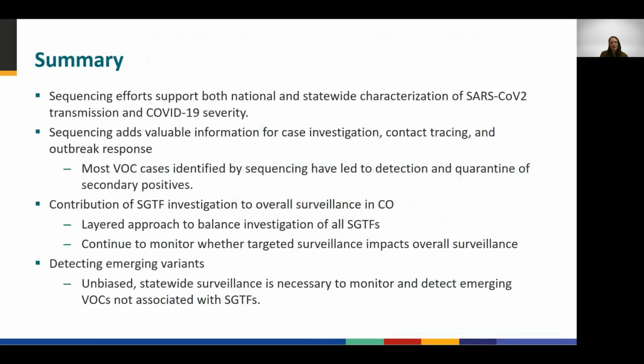In summary, sequencing efforts support both national and statewide characterization of SARS-CoV-2 transmission and COVID-19 severity. Here in Colorado, sequencing adds valuable information for case investigation, contact tracing, and outbreak response. Most cases involving SARS-CoV-2 variants of concern identified by sequencing have led to detection and quarantine of additional secondary cases. We've taken a layered approach to prioritizing sequencing of suspected variants based on SGTF, while also monitoring the contribution of targeted random genomic surveillance in our state.